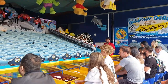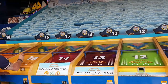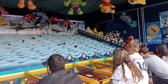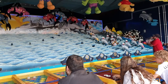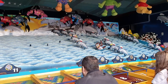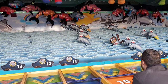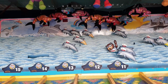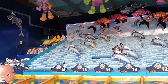So they take card payments, which seems to take longer to pay for it. It should be cash only. It's £2. People are practicing, but it's not moving. It doesn't go very often. Who's gonna win? Number 18's in the lead. Number 6 is catching up. Number 18's going to win.